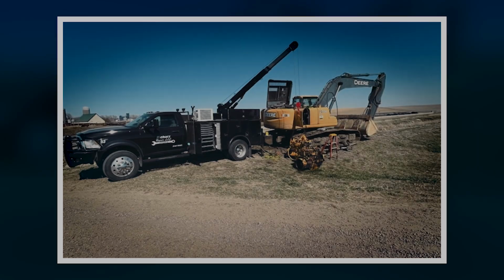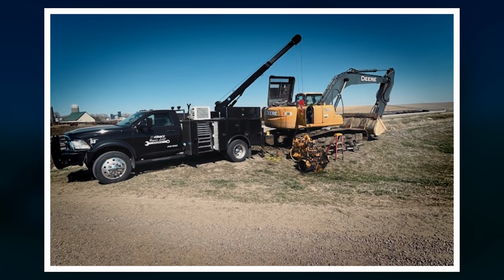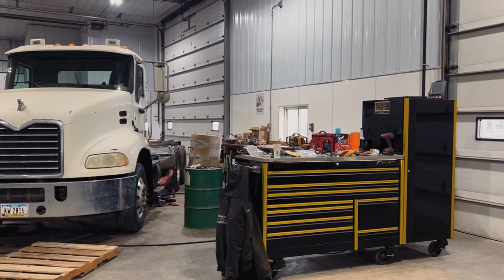I started the business in 2010, put a service truck together to take care of some customers. Got my first employee in 2011, first full-time employee. And in 2012, we moved to a facility that we had built outside of Larchwood.